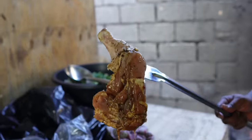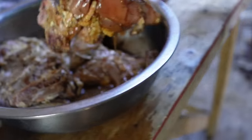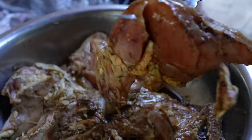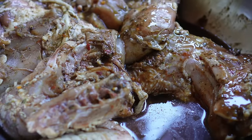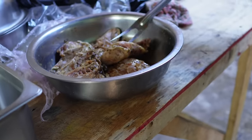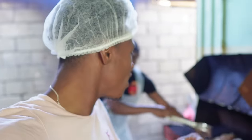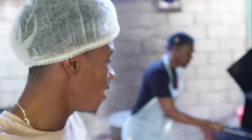So this is a leg quarter. Nice. Well marinated. Crazy vibes. So some chicken going on the grill right now. We can see the seasoning from that. That is well seasoned. And also they look kind of tough, so that is in the fridge well seasoned, and the seasoning just sticks on them. They are up on the grill right now.